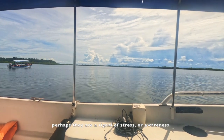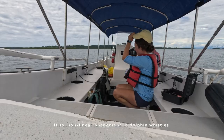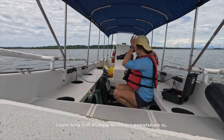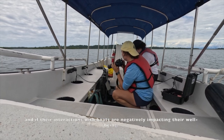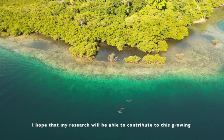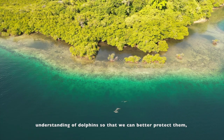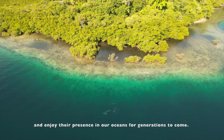If so, the appearance of nonlinear phenomena in dolphin whistles could help tell us how healthy a population is and if their interactions with boats are negatively impacting their well-being. I hope that my research will be able to contribute to this growing understanding of dolphins so that we can better protect them and enjoy their presence in our oceans for generations to come.